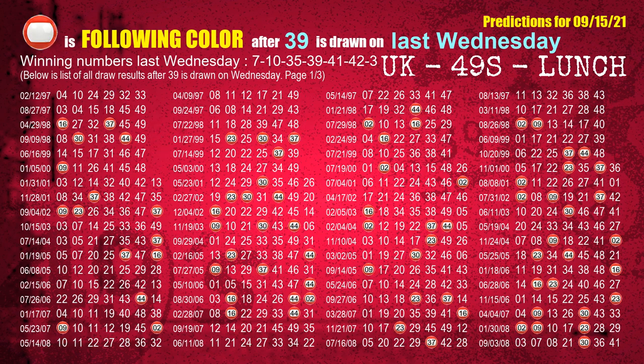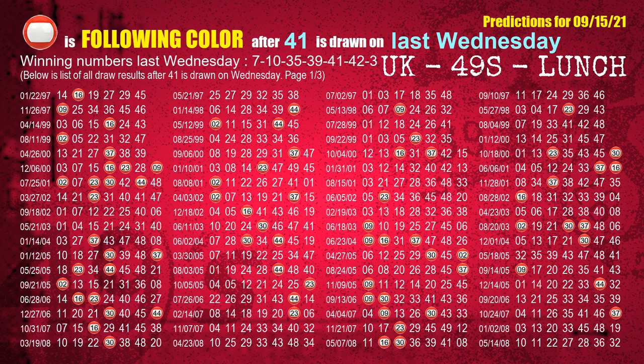The fourth winning number last Wednesday is 39. The most frequently following color is red, when 39 is the winning number on last Wednesday. The fifth winning number last Wednesday is 41. The most frequently following color is red, when 41 is the winning number on last Wednesday.